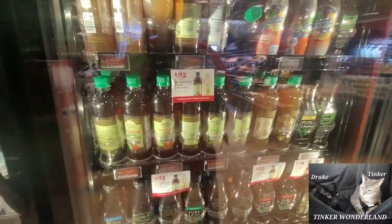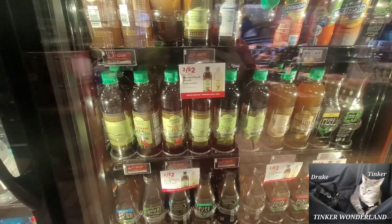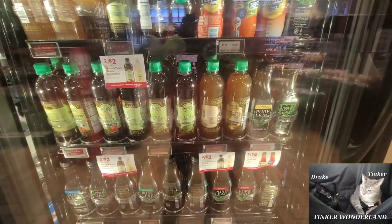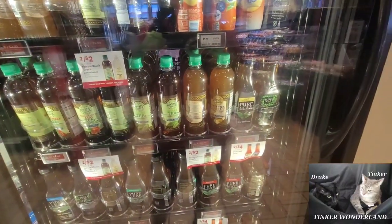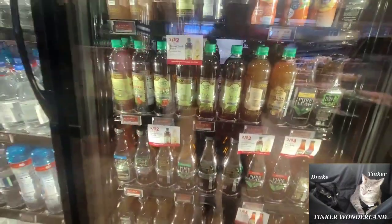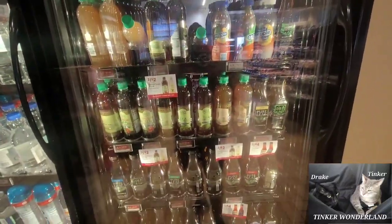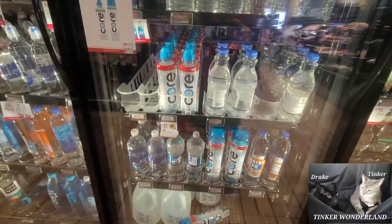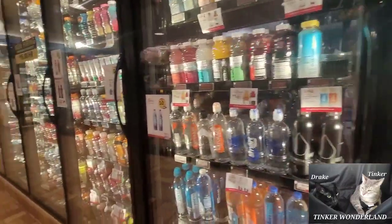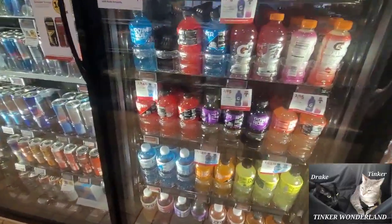Oh, they have different kinds of tea. Nature's Touch sweet tea, that looks interesting. Raspberry tea, lemonade sweet tea, and a lot of teas. Of course, they also have water here, different waters, different kinds of drinks, and the energy drink, they have it here.